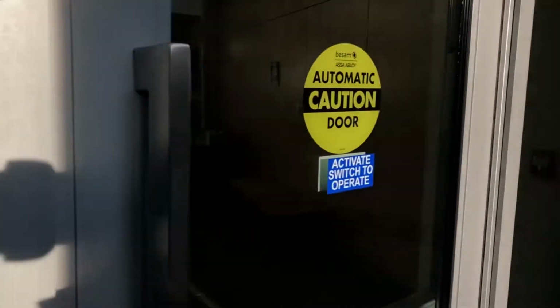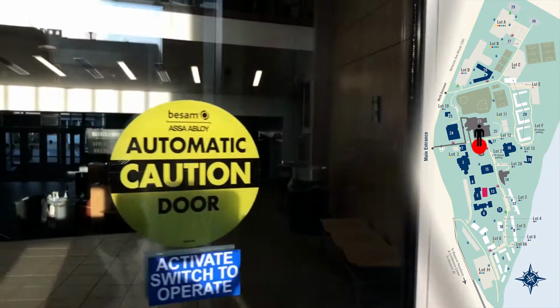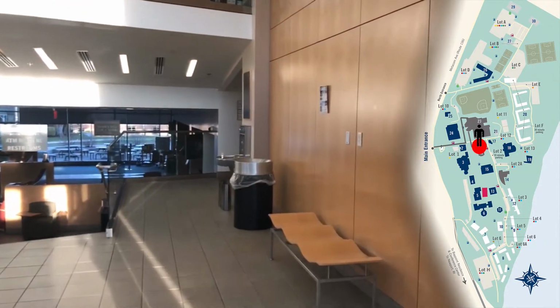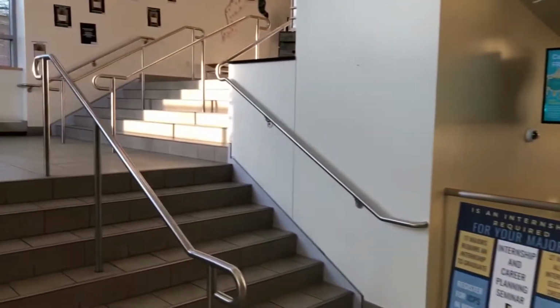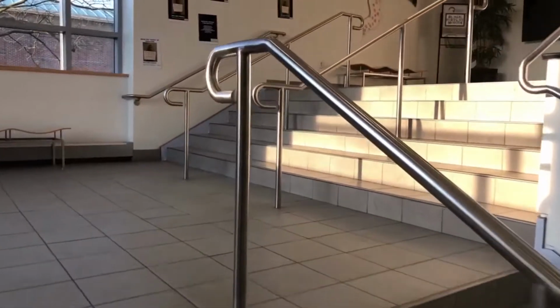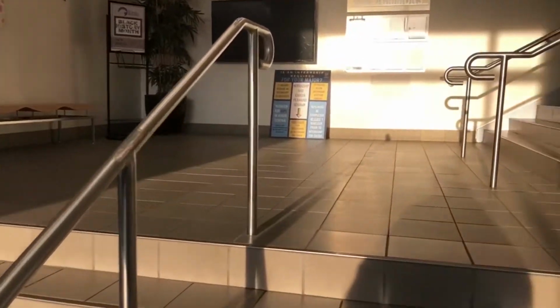Ooh, they've locked me out. I guess they don't want us in here. So this is our dining commons. Take a quick walk upstairs, and most things are going to be shut down, so again, my apologies.